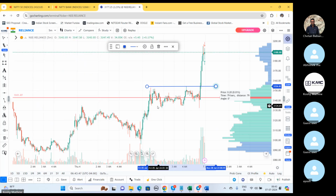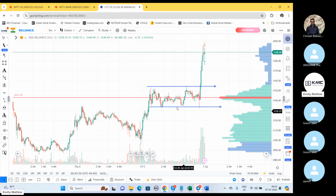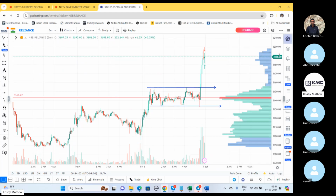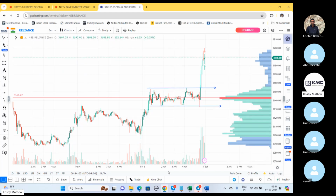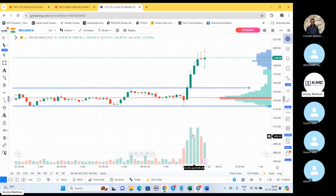See this. It was in the range, right? It is touching the upper, the lower, again went upper. Suddenly there's a breakout. Breakout came with what? A big bullish engulfing candle, big candle, right? And look at the volumes. See here. Okay, let me make it big so that you can see it. Look at the volumes, green, huge volumes. So you saw this. Above this, you can buy, put stop loss below here, and keep buying.